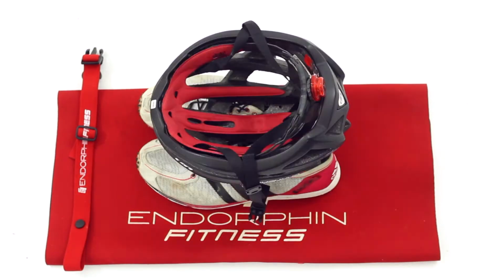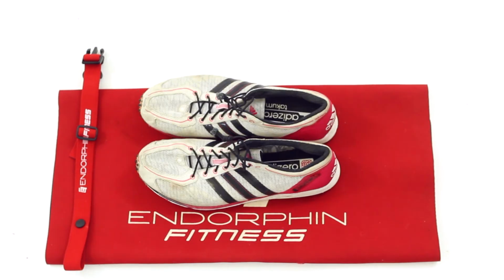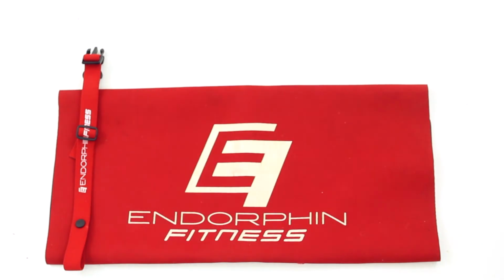Now if you do not have cycling shoes, you will essentially do transition 2 in transition 1 before you get on the bike. And if you're doing this, what we recommend is putting your helmet on top of your shoes as well as your glasses, so that when you come into transition, you will put on your glasses, your helmet, then your shoes, and then go ahead and put your race belt on so that you have nothing to worry about when you come back from the bike before starting the run.